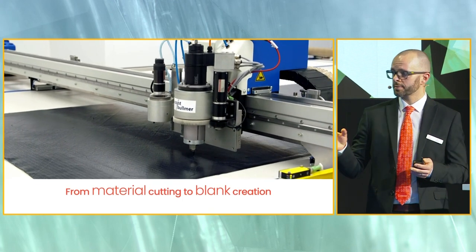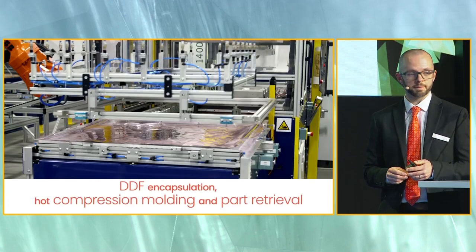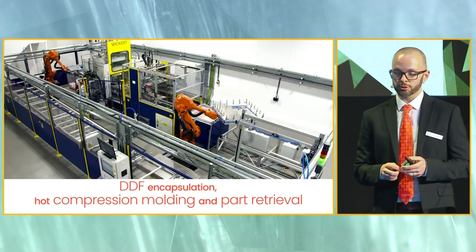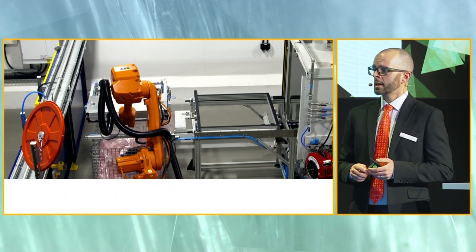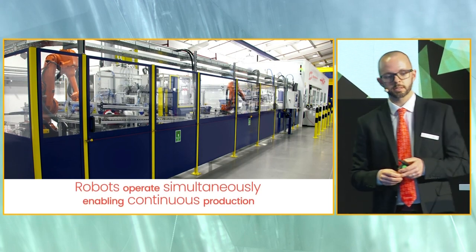All of these steps, from cutting the material to the blank creation, is done completely free of human hands. This is all automated in a single manufacturing process. The DDF encapsulation, the compression molding, and the part retrieval, all fully automated. And as you'll see, all the robots are working simultaneously to be able to create a continuous production process.